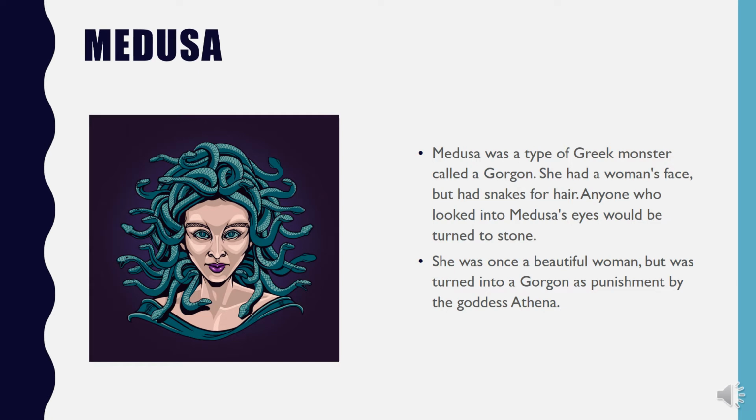Medusa. Medusa was a type of Greek monster called a gorgon. She had a woman's face, but had snakes for hair. Anyone who looked into Medusa's eyes would be turned to stone. She was once a beautiful woman, but was turned into a gorgon as punishment by the goddess Athena.